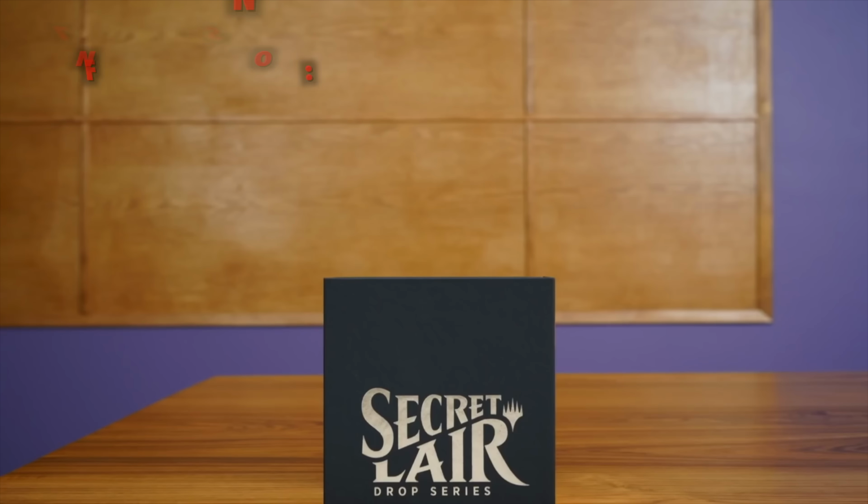Rather, it really feels as though secret layers were changed not to help consumers, but to pressure them to buy more secret layers and buy them more quickly, more often. And ultimately, I don't think this is a good change, but we're going to have to wait and see what it actually brings. Final conclusion.